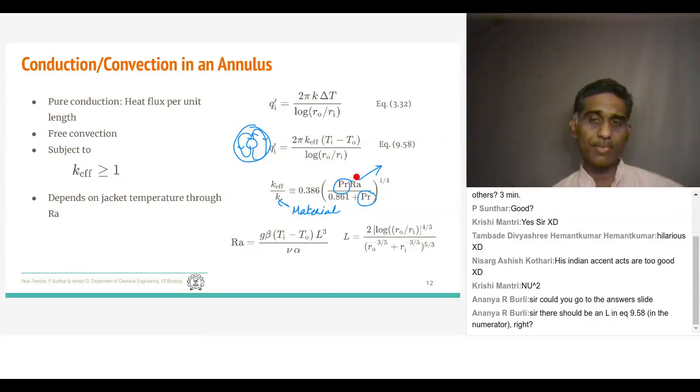So to find Qi prime, that is the internal heat flux from the internal surface, if we know delta T, instead of K, we use K effective. And we can find Ra. Ra is simply g beta delta T L cubed by nu alpha. Again, L here is some length scale. This has been derived by some correlation or from an analytical expression, so we don't need to see how it has been derived. We just use it. The length scale in the Rayleigh number is given in the equation below this. So find L from here, then you can find Ra. If you find Ra, you can find this. So essentially, we have K effective.